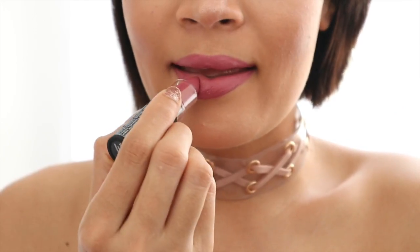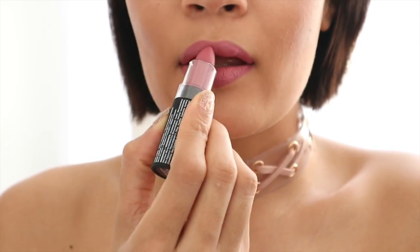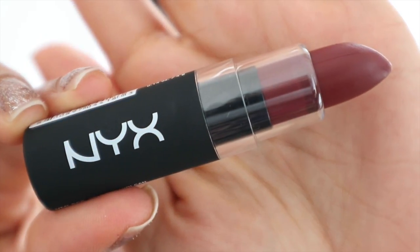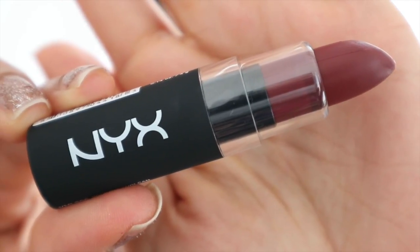This is what the lipstick bullet looks like, and I'm actually wearing this color on my lips today. It is called Soft Femme and it's a really pretty blush sort of mauve color, a really nice pink. I'm not the type of person who wears pink very often, but I feel like this is a really nice shade of pink.